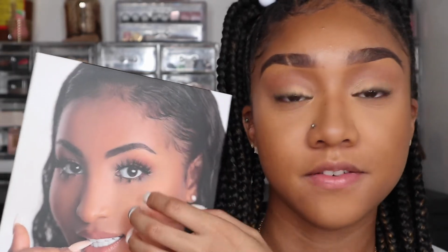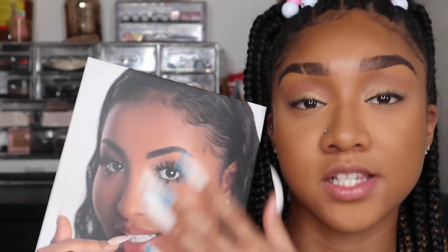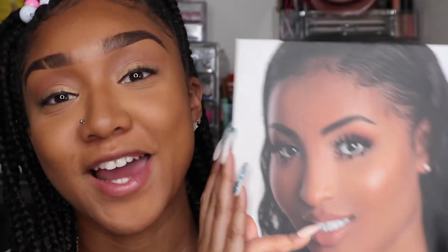But she just dropped her eyelash line. She has two volumes. They come in packs of three. So this is the more natural looking ones, I'd say. And then she has another one, which is more dramatic, which I need to get as well. But this is the only one I have so far. This is the packaging. Really cute, hella cute.